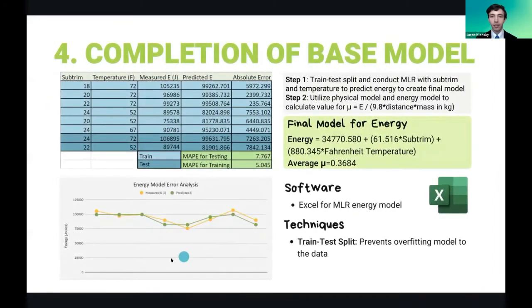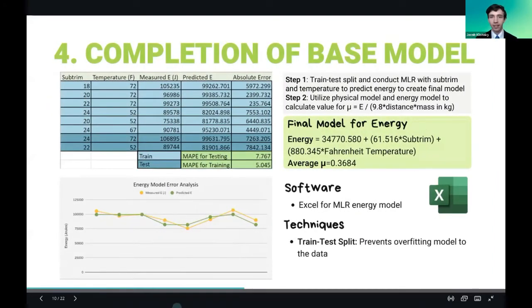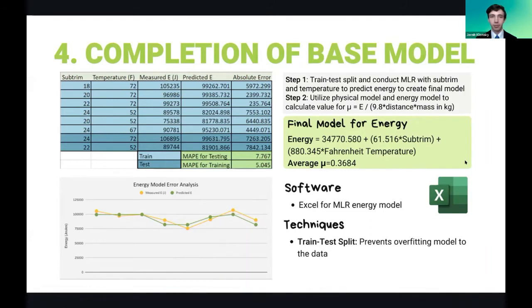So once we have done the in-barn outdoor testing, we have the data necessary to construct our model and validate that it works. What we first do is utilize the data to create a multiple linear regression model with the train test split, where we are predicting energy using subtrim and temperature.